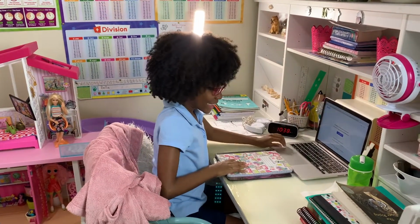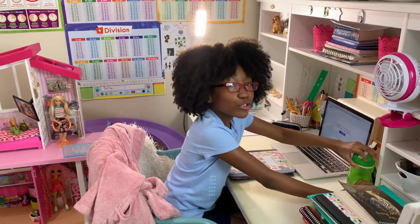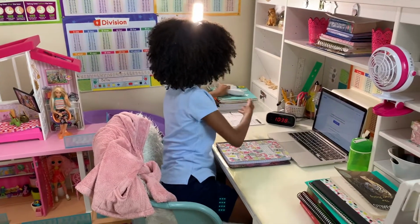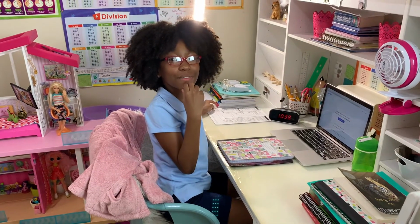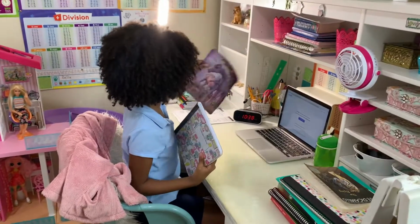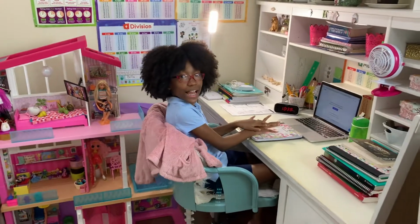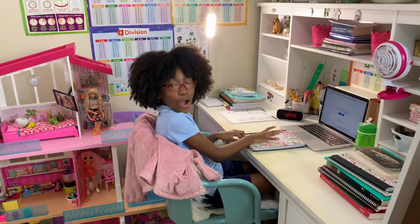Getting all set. Water, ready. Some tissues just in case I need to blow my nose. And wipe your face and stuff like that. My headphones away if I need it. Do I need to put my headphones on? You don't have to put your headphones on right now if you don't need it. My unicorn pad. I love unicorns. It helps you for support. All right, Bella, say bye-bye. I'm gonna go start my class now. Bye-bye.